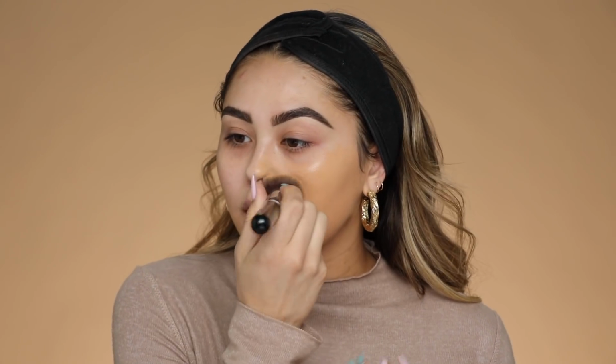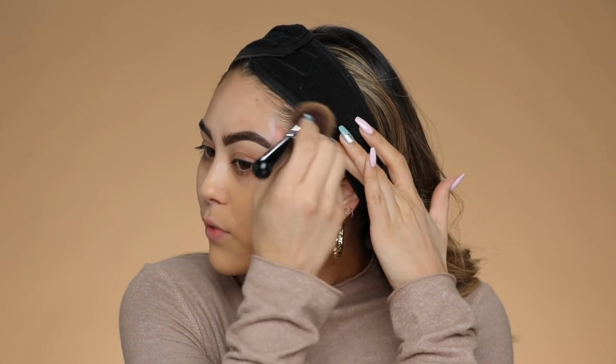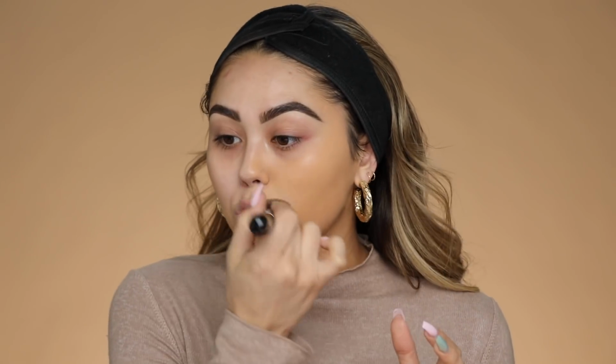Using a brush actually gives you a little bit more coverage. You can see it already looks so flawless. It gives a little bit more coverage than a blender or a sponge, because the sponge does soak up some product and you're also in a way mixing the product with a little bit of water if the blender is damp. So when I want the full coverage vibe I'll go in with a brush, and it looks so flawless.